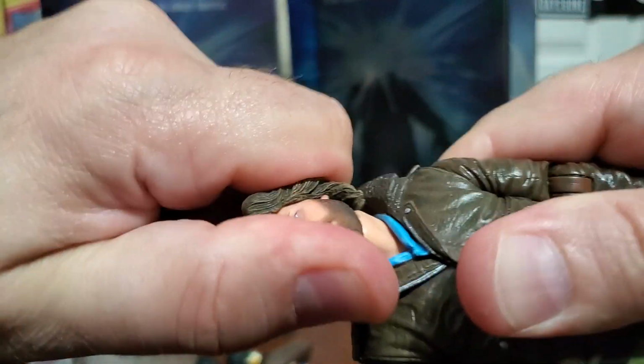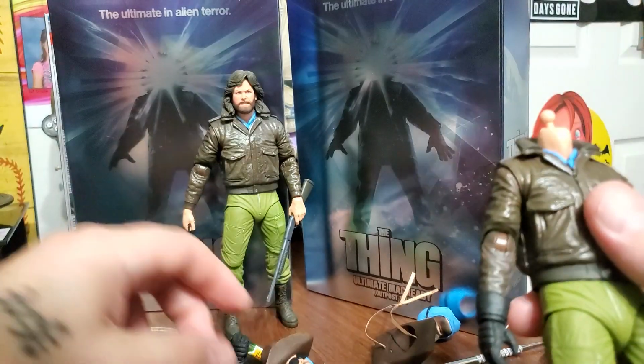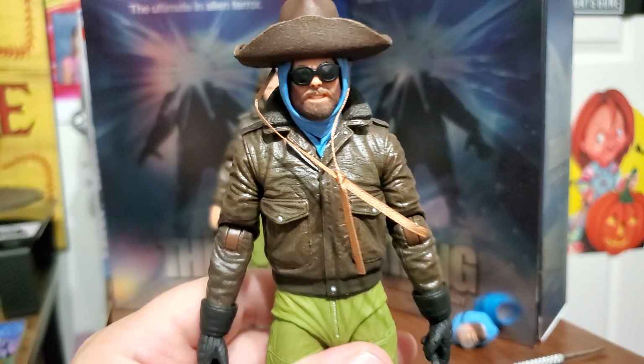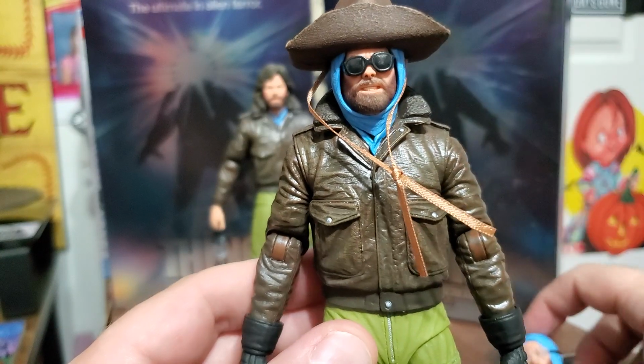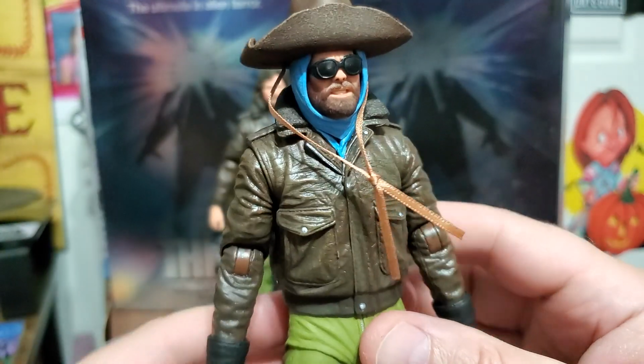Now, obviously, underneath he has the blue to match with his hood, because that's the sweater he's wearing, so you can pop the head off. Let me pop on this head here because it comes with the hat. Some of these heads you might want to warm up. For some reason, the two hooded heads are a little bit tougher to put on. The hair head goes on clean.